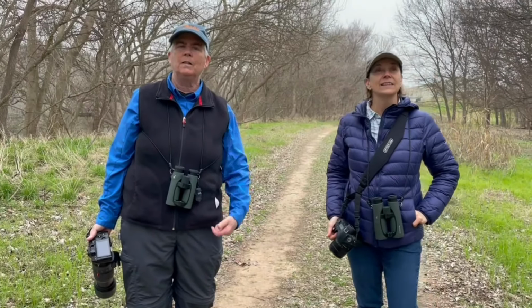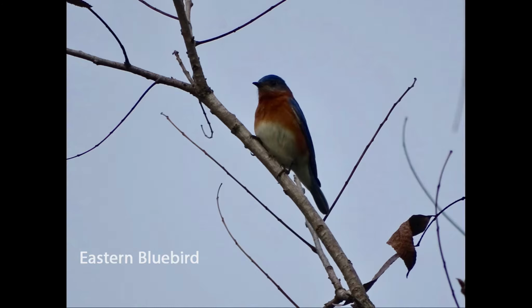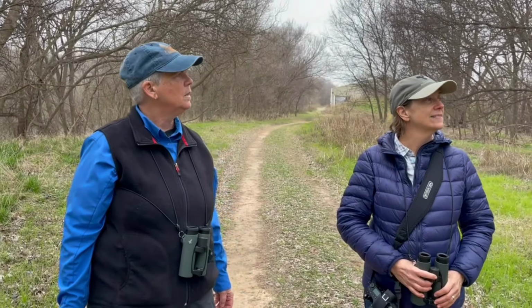So we've walked a little distance on the river trail now, traveling west, and we've seen eastern bluebirds, ruby-crowned kinglet, northern cardinals, we saw a red-shouldered hawk, right? There's a couple of double-crested cormorants flying over the river. So this is an interesting part of Hornsby Bend just to hike. It's nice and covered. It's a wooded setting.